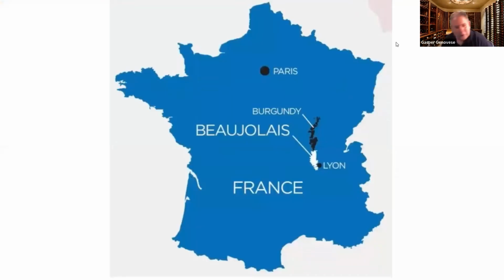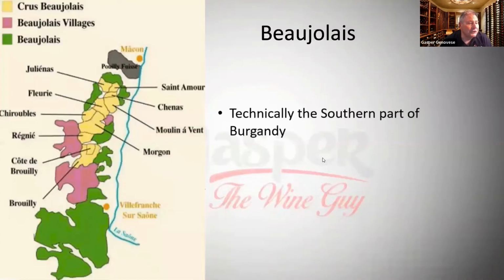The first place we're going is Beaujolais in France. Beaujolais is technically part of the region of Burgundy, but for all intents and purposes, people treat it differently. It's this area in white here at the southern end of this map right here. Like I said, it's technically the southern part of Burgundy.